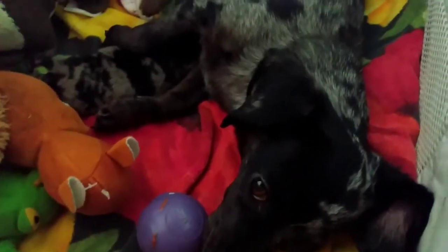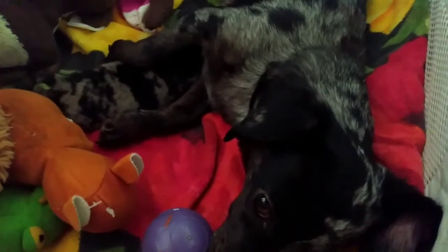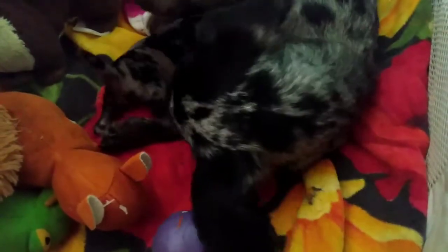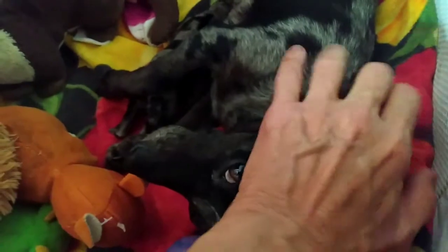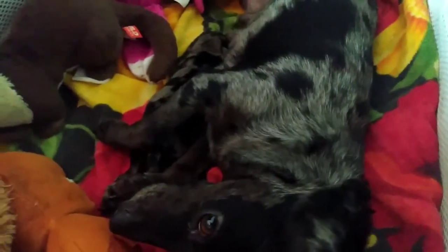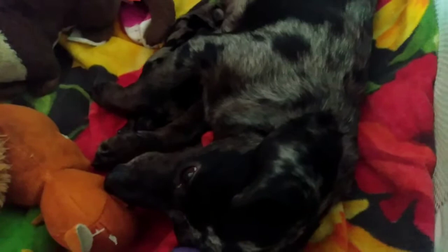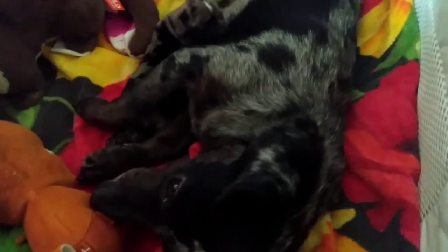For starters, I think large breeds have 10 teats and small breeds have 8. So she's got all this extra milk, and it was causing her to have mastitis. So that's an ordeal that's been going on all week, but I think we got it all under control.